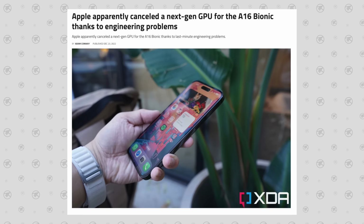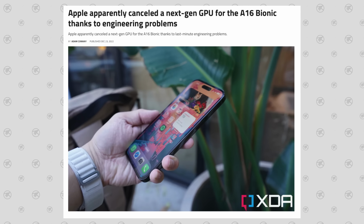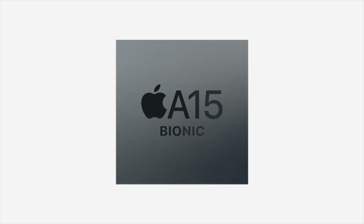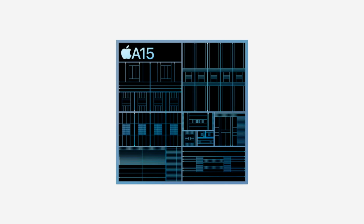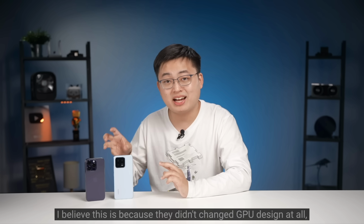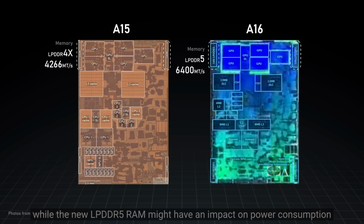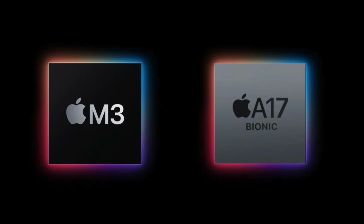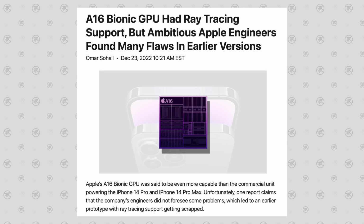And we know this because last year we had a report that Apple was planning to fully redesign the graphics cores for the A16 chip, but they didn't get it ready in time for launch, so Apple simply reused the same exact GPU cores from the older A15, which Geeker1 on YouTube has already proven and confirmed by showing the die shots and efficiency charts. So for this year, we should 100% expect fully redesigned GPU cores on the A17 and all of the M3 family of chips, hopefully including hardware ray tracing as well.